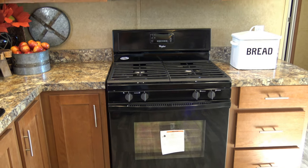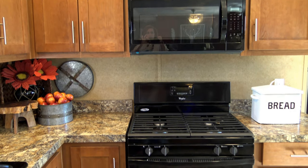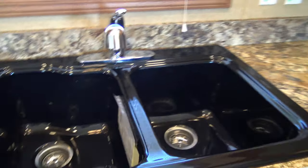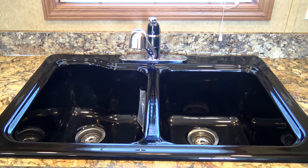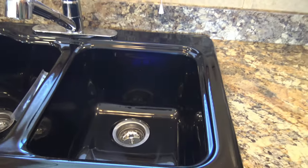That's a standard. Once in a while, we're having some shortages right now with problems with Whirlpool. Is it a self-cleaning oven? Mm-hmm. Self-cleaning. It's got the timer on it. It's got a clock on it. And that is a drop-in black sink. That's optional with a single lever faucet. Okay, this is good to see because now all of a sudden I've had a flurry of people interested in different kinds of sinks.